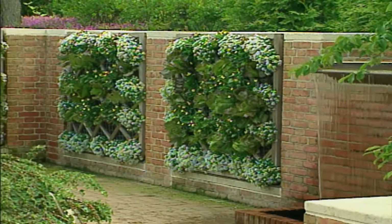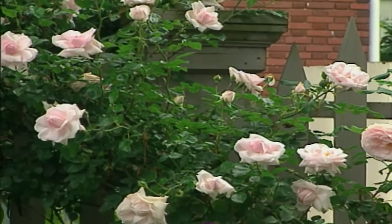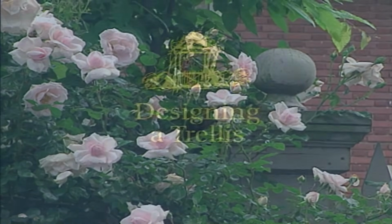And when it is, why not garden vertically or against a blank wall? One of the best ways to do this is with a trellis. Let me show you how to make a simple and classic design that can apply to many situations.